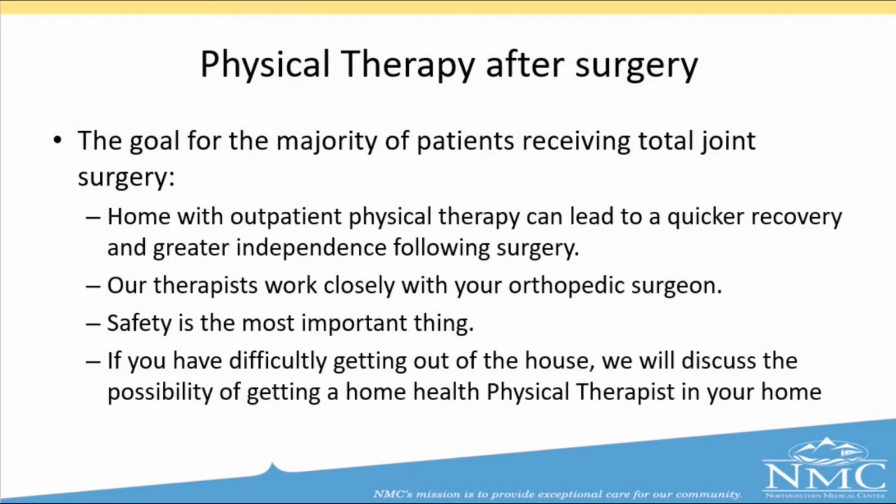Prior to this surgery, I have talked with you about our initial plans for physical therapy after surgery. The goal for the majority of our patients receiving a total joint surgery is outpatient physical therapy. Home with outpatient physical therapy can lead to a quicker recovery and greater independence. Our therapists work closely with your orthopedic surgeon. Safety is our most important thing.